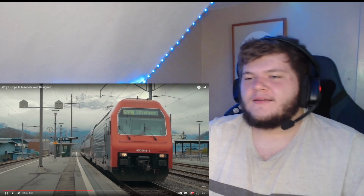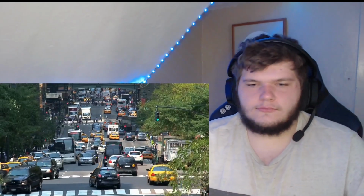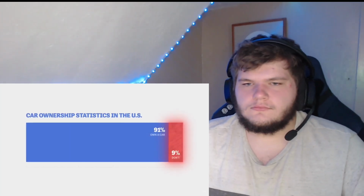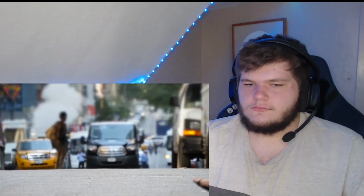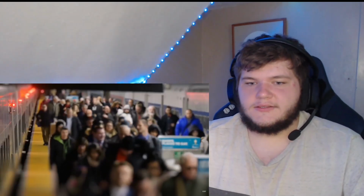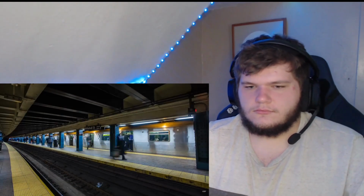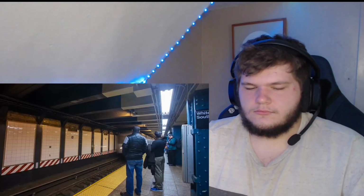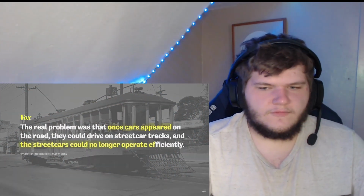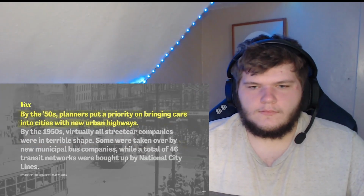Arguably the better strategy, because even though the vast majority of Americans have access to vehicles at around 91% and gas is comparatively cheap, it still leaves 9% who don't have access to vehicles. What are these people who can't afford a car supposed to do? Sometimes public transport isn't even an option, or is simply too expensive for many. So you've now actively excluded those who aren't the most well off from society. To make matters worse, some US cities actually got rid of their public transport to make room for more cars. I'm not joking. American streetcars like trams were actually removed to make way for bigger roads.